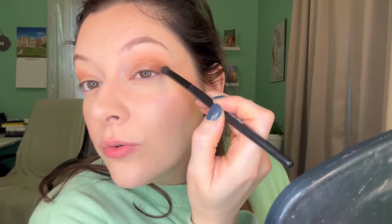Yeah, I really like this contour brush. I'm concentrating the pigment, or the color, on this outer corner. And I try to bring this brush into the crease just a little bit and wedge it in there. So doing your darker color adds dimension. You don't have to always do a darker color out here. You can just do one shadow on the whole lid and a crease color and call it good.